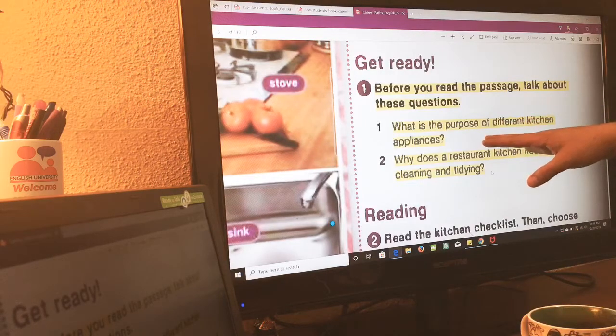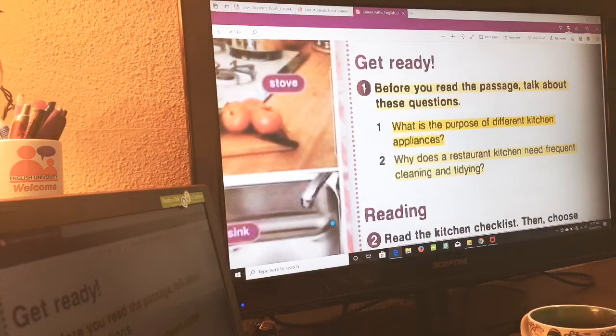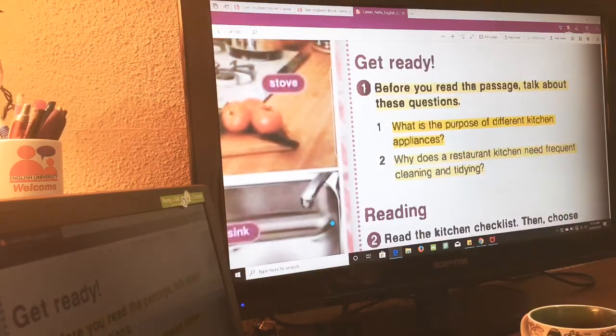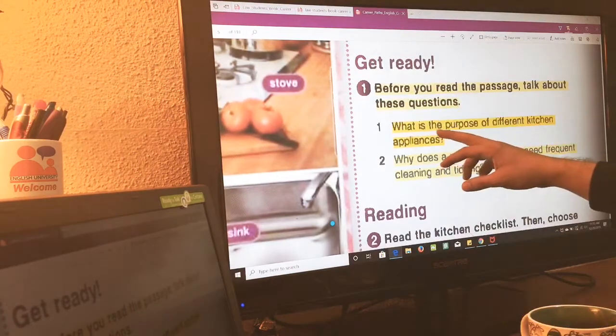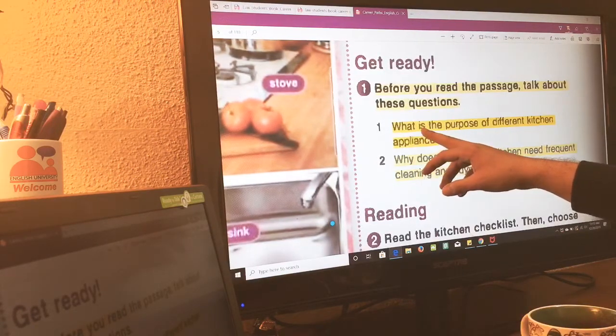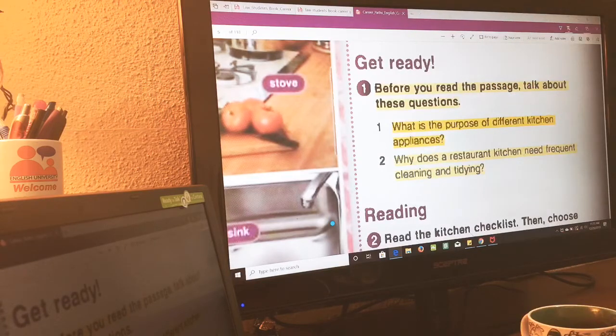Okay, put this question in your notebook: What is the purpose of different kitchen appliances? To answer in English, we use the question. We start after the verb. This is the verb, is. The purpose of different kitchen appliances is... and then you say, to make the prep easier. We don't say more easy, we say easier. Good.